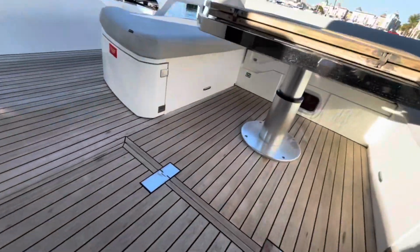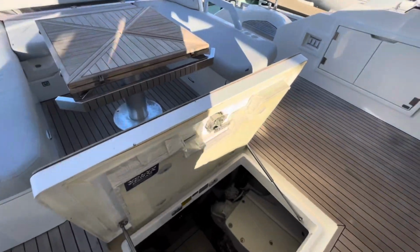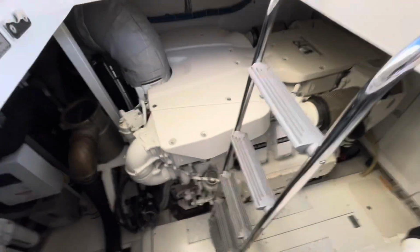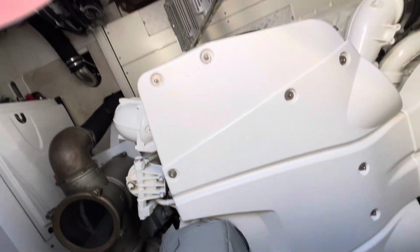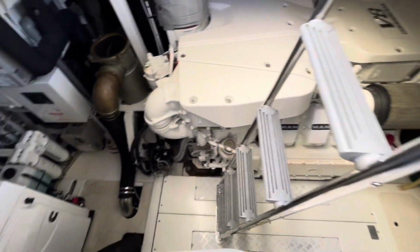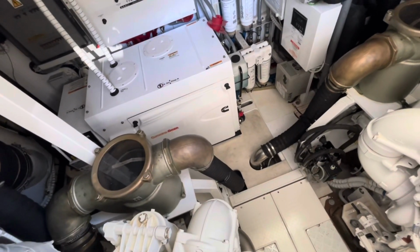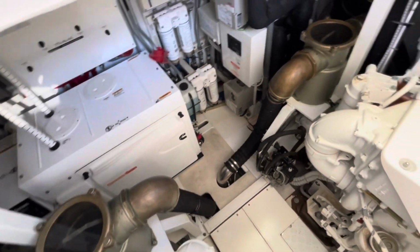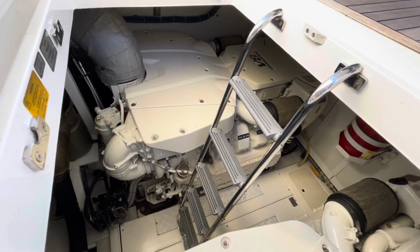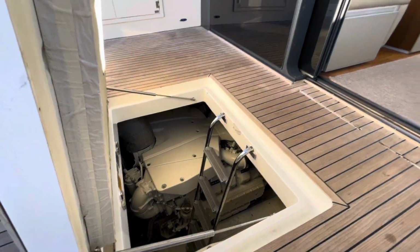Just have a quick look at the engine space here. Look at these beauties down here. So we've got two V8 1200 horsepower common rail diesel MAN engines. You've also got a 17.5 kVA Onan generator back here as well. It's a really nice space, plenty of power, and those engines are so smooth and quiet. At tick over and cruising.